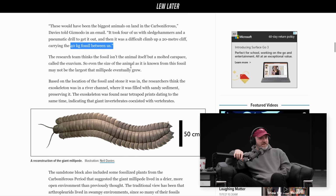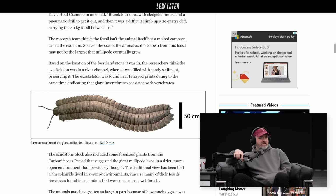These would have been the biggest animals on land in the Carboniferous. Davies told Gizmodo in an email, it took four of us with sledgehammers and a pneumatic drill to get it out. And then it was a difficult climb up a 20-meter cliff carrying the 40-kilogram fossil between us.